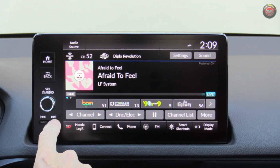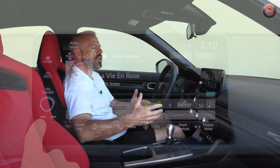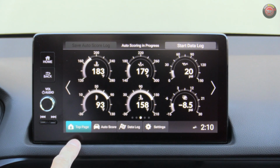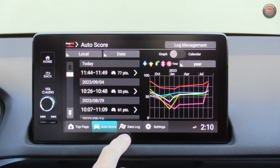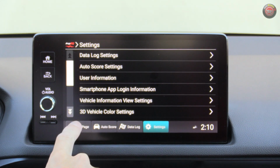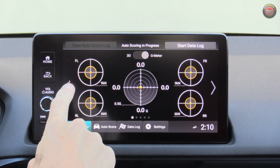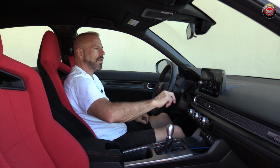Navigating around on the menus, very easy, very simple, very straightforward. They didn't overcomplicate it, which I like that part. And it has a number of cool things. It has the Honda data logger, and you can go in there, and if you are out and about just having fun on a back road, or maybe you're on a track, if you're going all the way up to pro status, there's a number of different screens that you can monitor all of your performance metrics, look at the gauges, and you can even score yourself in a number of various ways, which I'm not going to get into, but those things are there.